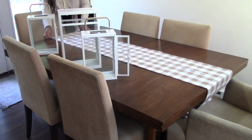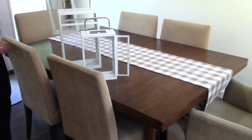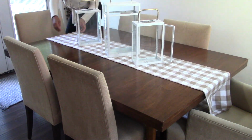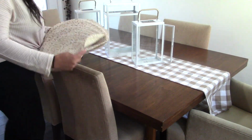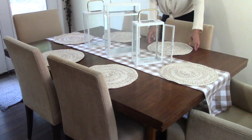I don't want to be constantly moving everything just to have to eat. We already have to move quite a bit just to eat on here, so I just want to make it as easy as possible. So you'll see that it's not going to be too gaudy or too crazy, but still really fall and still really beautiful, and I just love the way it turns out.